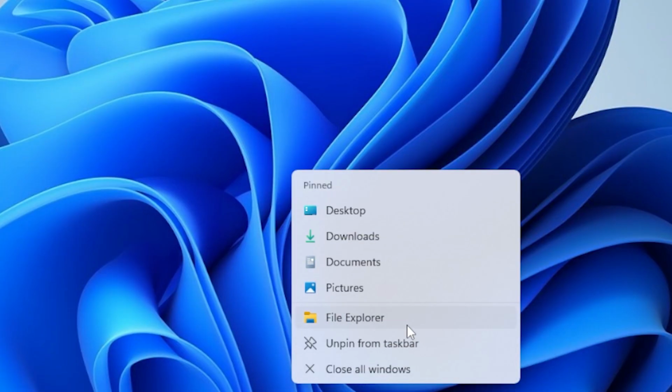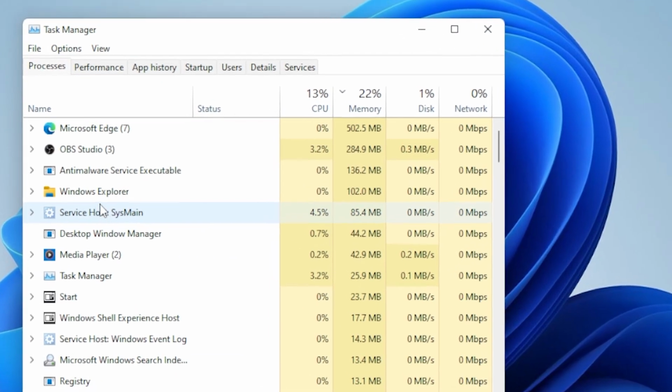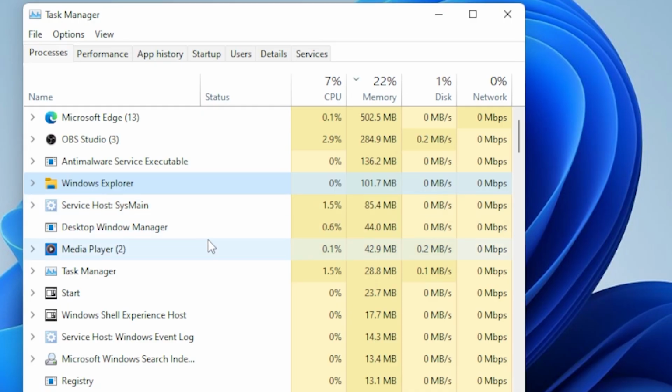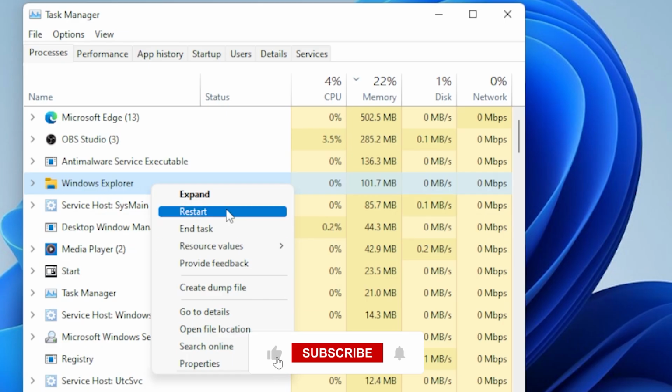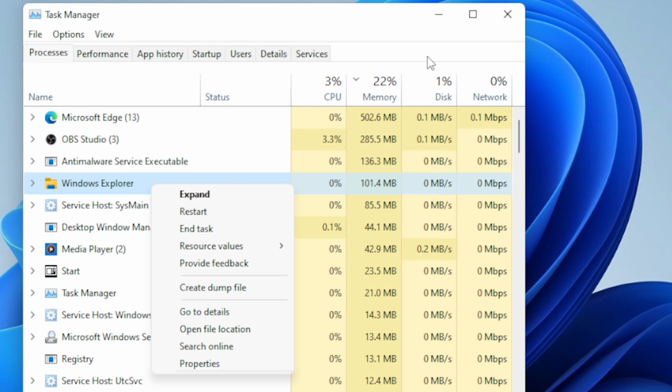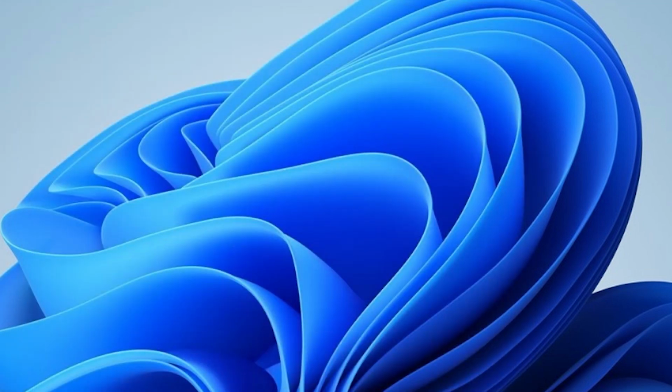Next, let us try restarting Windows Explorer. To do this, press Ctrl plus Shift plus Escape to open the Task Manager. Once the Task Manager window appears, scroll down and find Windows Explorer in the list. Right-click on it and select Restart. This will restart the File Explorer process and might get it working again. After this, check if File Explorer opens correctly. If that did not work, let us move on to the next step.